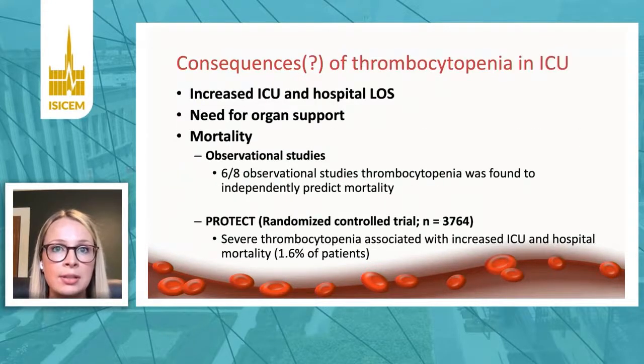Thrombocytopenia has also been associated with increased mortality in critically ill patients. However, deaths are typically not due to bleeding. While the thrombocytopenia may independently contribute to poor prognosis, it's also possible that it serves as a marker of severe illness.